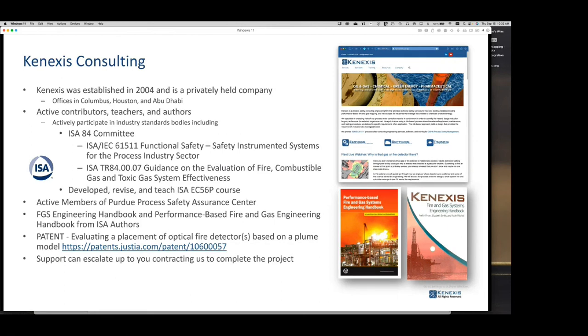We have some patents. One of the patents is on plume modeling and the Effigy software. Support can escalate all the way up. When we sell or license Effigy to somebody to use it, we provide software support for free. If you get to a point where you need to know how to do something, for our regular hourly rate we will teach you how to do part of the process if you need to. If you get into trouble, you can actually subcontract us to finish the project for you.